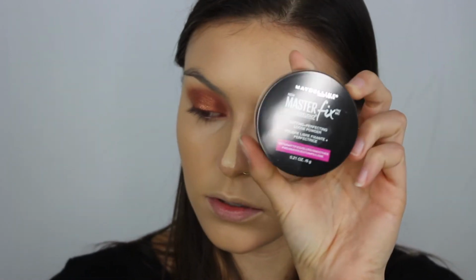I bought the Maybelline Master Fix Setting and Perfecting Loose Powder. So it sets, mattifies, blurs, and smooths. Looks like this. And I haven't taken the little sticker off yet, so looks like this. It's white. Let's see. Let's find out, shall we?